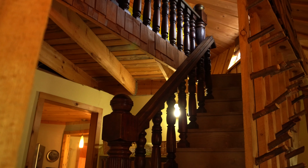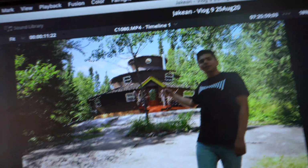Thanks, Janessa, for that. If you notice, I actually didn't go on the top floor of the yurt, the one that's right there, and that's because, well, I just forgot to film it. But that's okay, because if you ever go there, you can go see yourself. It's kind of a big mystery at this point. It's just a room. I mean, I should have filmed it, but what can you do?